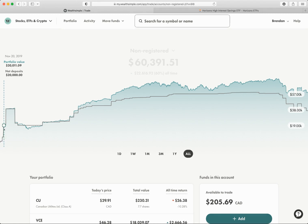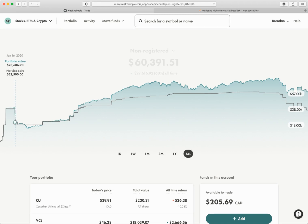So I believe that I initially had contributed 20,000, which was from a non-registered account, and then I did another 20,000, which was from a non-registered account. So I didn't contribute anything from my TFSA until about the spring of 2020. I ended up doing a huge withdrawal though because I was buying a house, and so I used $20,000 from this for a down payment.